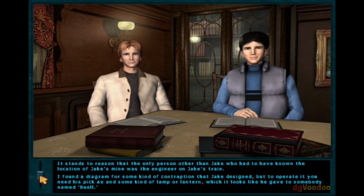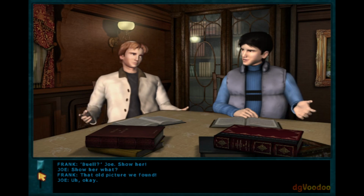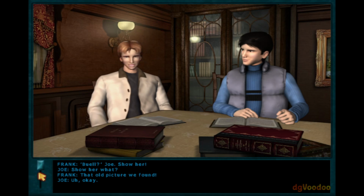I guess I didn't actually look at the letter. I found a diagram for some kind of contraption that Jake designed, but to operate it, you need his pickaxe and some kind of lamp or lantern, which it looks like he gave to somebody named Buell. Buell? Joe, show her. Show her what? That old picture we found.